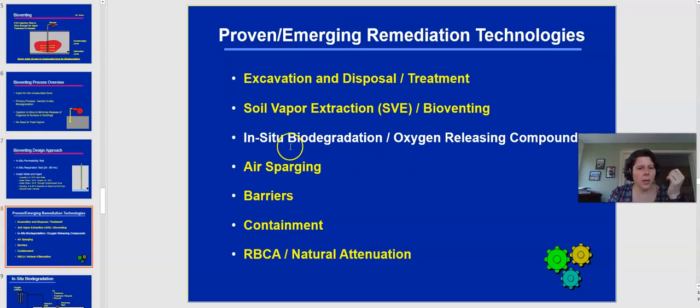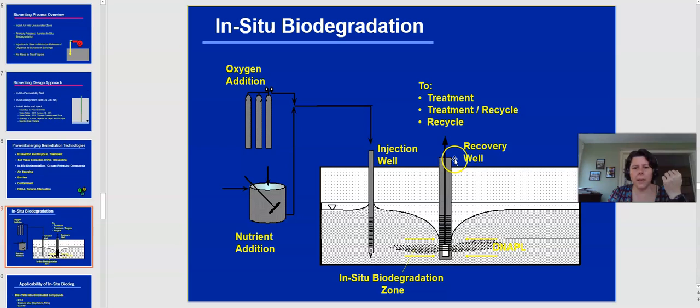The next one that we're going to talk about is in situ biodegradation, which we kind of talked about with the soil venting, but with oxygen release compounds. So again, this is in situ biodegradation. What you're doing is you're not just adding the oxygen, but you're also adding other types of things to it, especially if it's in the water table instead of the vadose zone. And so what you're doing in here is you're giving the microbes that are at the site the other things that they might need. So you do a site investigation, you look at it, you're injecting in.